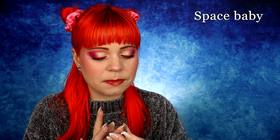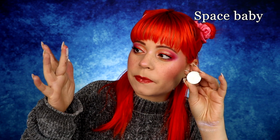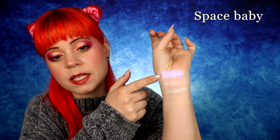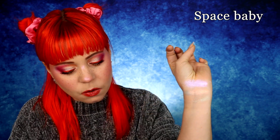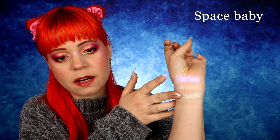Next up, we have the shade called Space Baby, and you probably guessed it, but this definitely has a little bit of a blue shift to it. So you can see on my finger, it's a blue to green to purple or something like that. It is so hard to explain how much is really going on in these shadows. This is more of the same formula as the top one. It is a little bit more of a sheer formula, whereas the second one is a little bit more intense and metallic. Oh, this looks so pretty though. You could definitely build these up to be very nice and opaque and use them over some kind of a glitter primer.